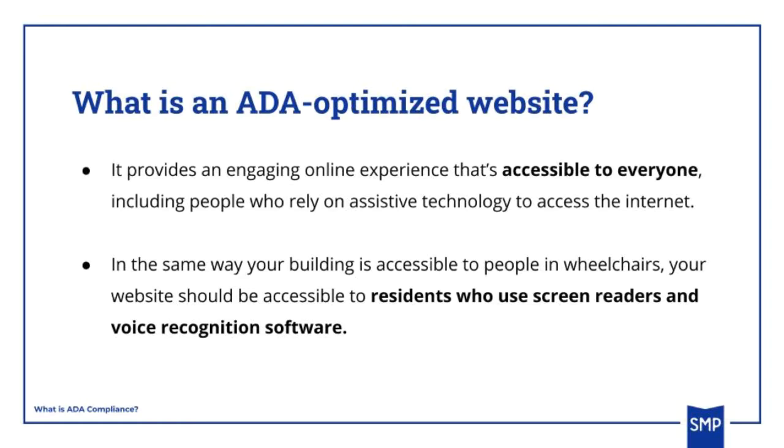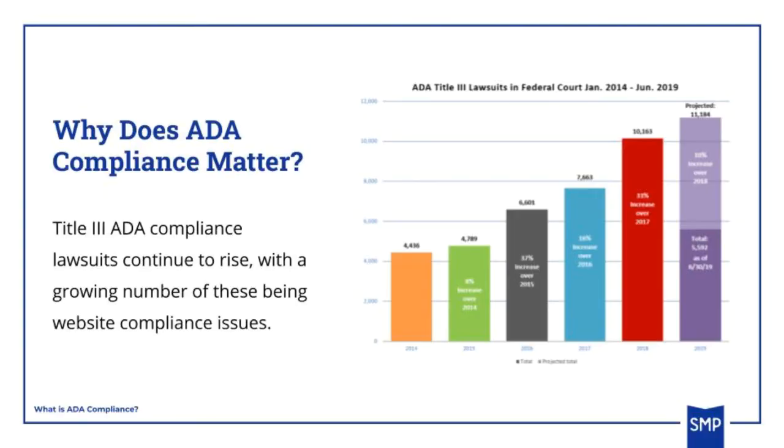So normally when we think about ADA compliance, we're thinking about things like ramps that go into our building or handrails in our restrooms and those sorts of things. Well, it's the same idea. It all falls under Title III ADA compliance, but this is going to be specific to your website and even your mobile apps in some cases.